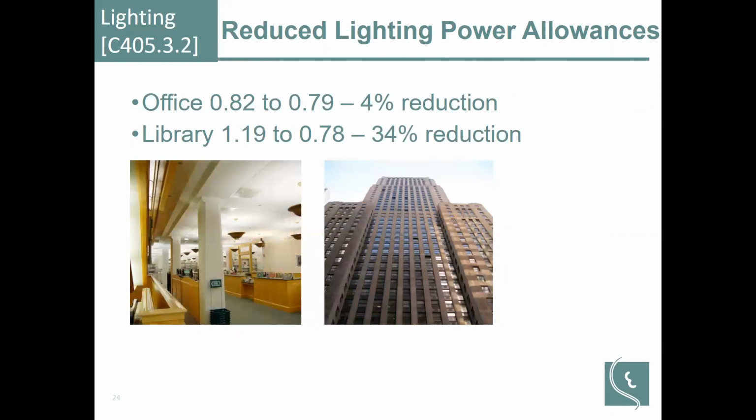With LEDs continuing their march for energy efficiency, the lighting power density tables have continued to decline in their allowance. Offices have seen a modest reduction from 2015 to 2018. This is one area that had seen substantial reductions in previous code cycles, here representing only about a 4% change from one code cycle to the next. Libraries took a big hit this time, going from 1.19 down to 0.78, so they have reduced their lighting power allowance by a third.